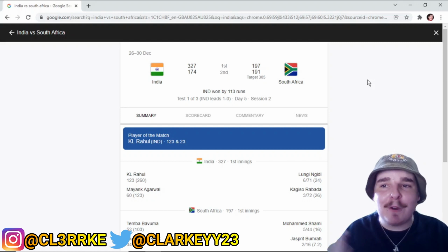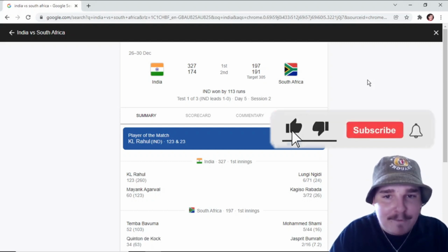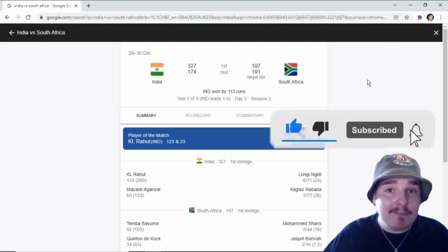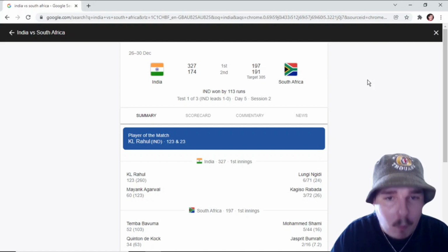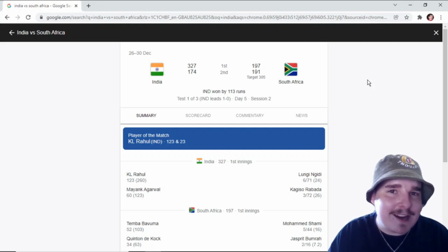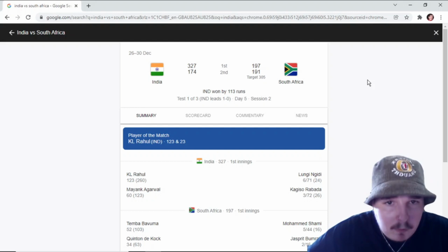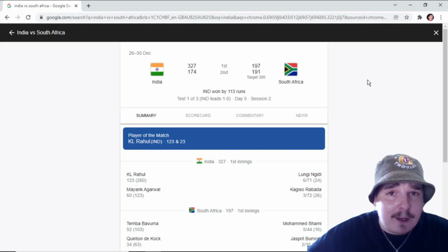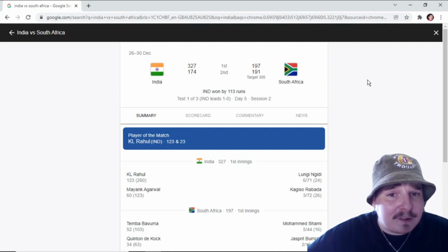Now today we've got the India vs South Africa Test match review, day 5 review. India end up winning. They end up bowling out South Africa for 191 after South Africa had a total of 305 to chase. They were never going to chase the runs, let's be honest, on the last day, but it was up to India to bowl them out, or it was up to South Africa to try and block out the draw.